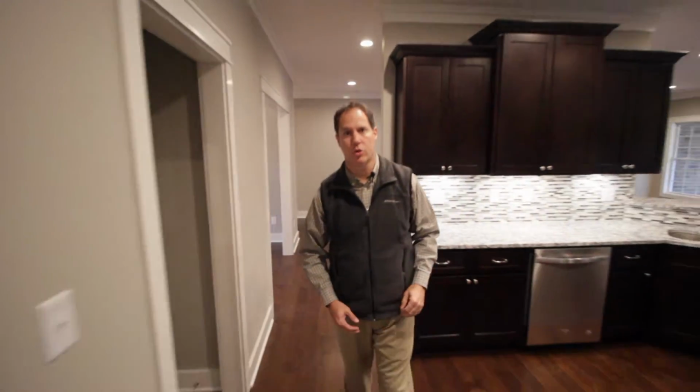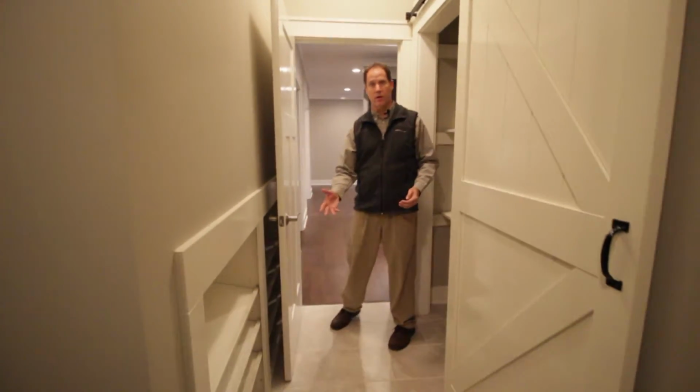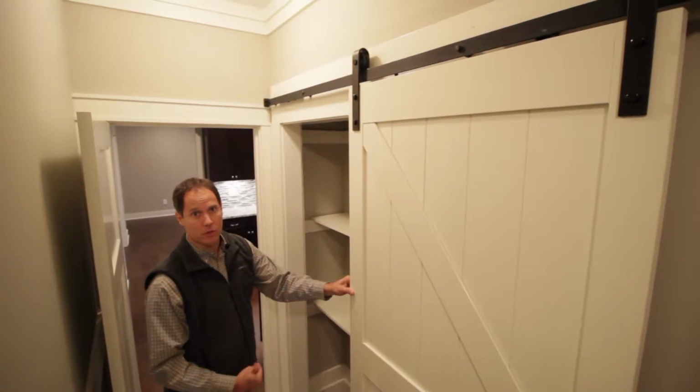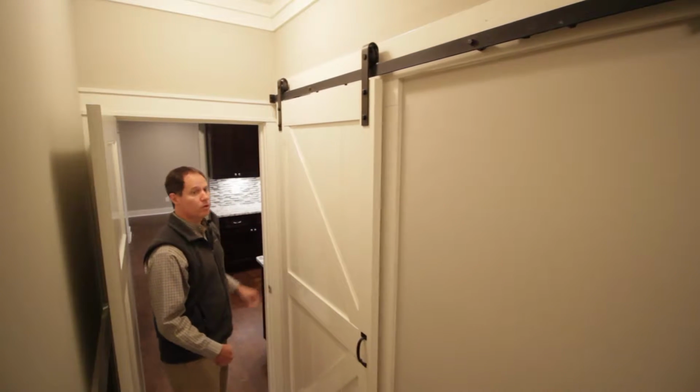While we're here, I want to show you the laundry room and pantry. The laundry room has a great shoe rack, which is very convenient when you're coming in from the garage. And it also has this wonderful pantry. I showed you earlier the soft close drawers. Have you ever seen a soft close pantry door?